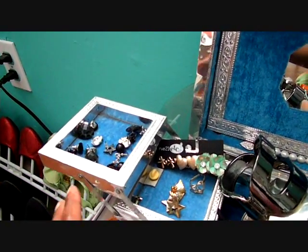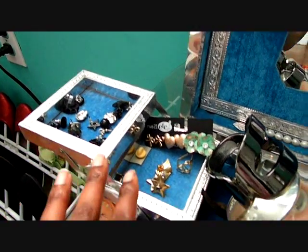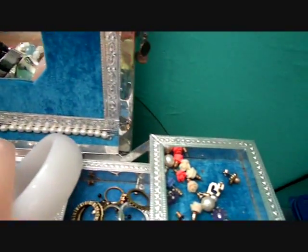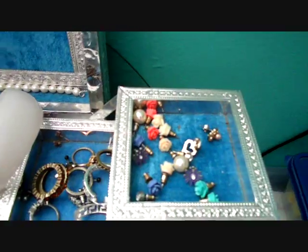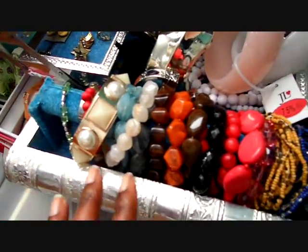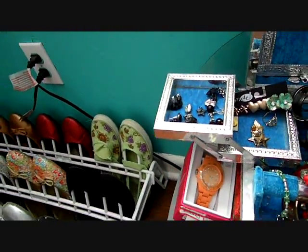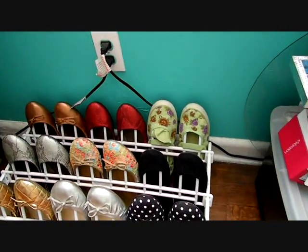So here are my studs. It's kind of organized, sort of. Doesn't look like it, but here are my darker colors like black, and then I have gold, then I have my color studs and some rings and stuff, and then some bangles, and then here are my bracelets, a watch I haven't worn yet, and then here are some flats.